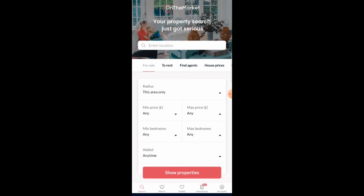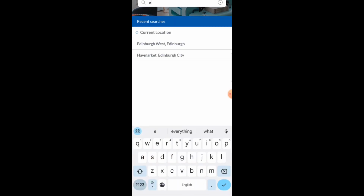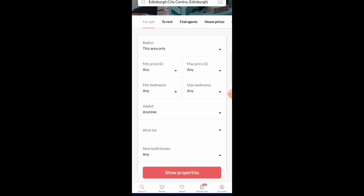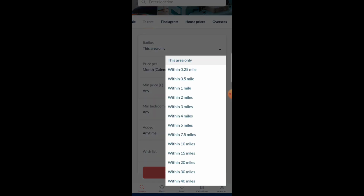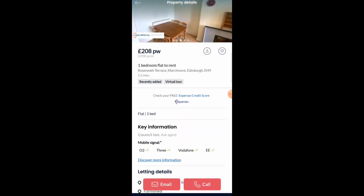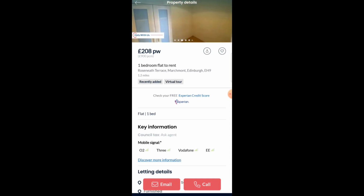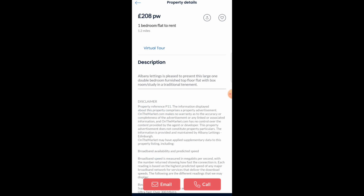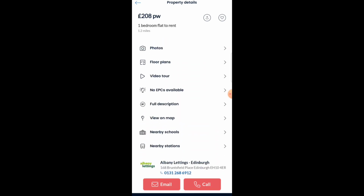So in this case, we will take the On the Market app as an example. If you go on the app, you'll see there are a lot of properties which are advertised, and if you filter it all, you'll get to know exactly what is the pricing, what is the property like. But also you have to take note of which website has advertised this property on the market. So if you just go down, you will see there are other websites which I have mentioned previously. They are the ones who have publicized it.